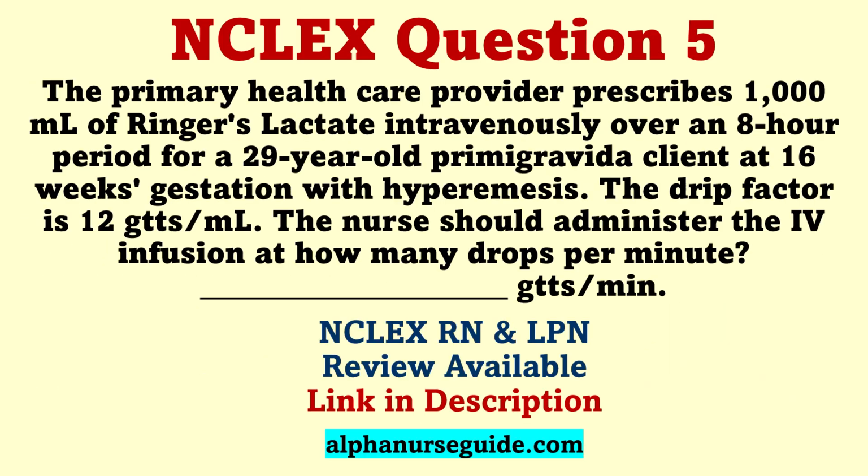The primary healthcare provider prescribes 1,000 milliliters of Ringer's lactate intravenously over an 8-hour period for a 29-year-old primigravida client at 16 weeks gestation with hyperemesis. The drip factor is 12 drops per milliliter. The nurse should administer the IV infusion at how many drops per minute? Blank drops per minute.